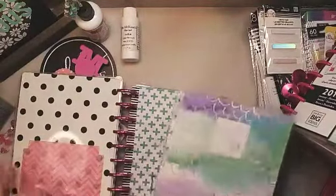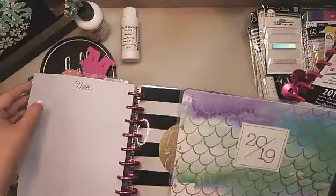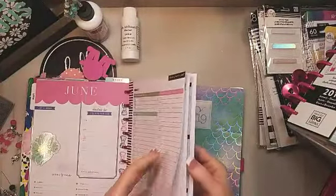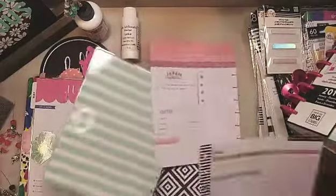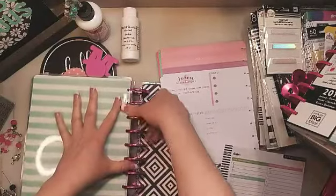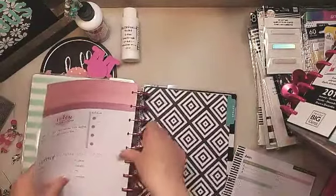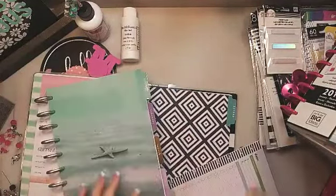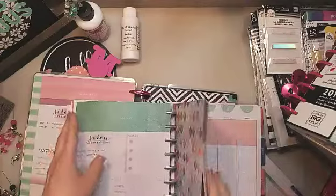And I think I'm going to go ahead and put it in front of my extras. Oh look, here's more extras. Okay, so I'm going to put this cover in. Just pop it right in the rings. And these front pages, I'm going to go right here. And then I'm going to grab that planner, and I'm going to flip over here to May. And I'm just going to go ahead and put May in.